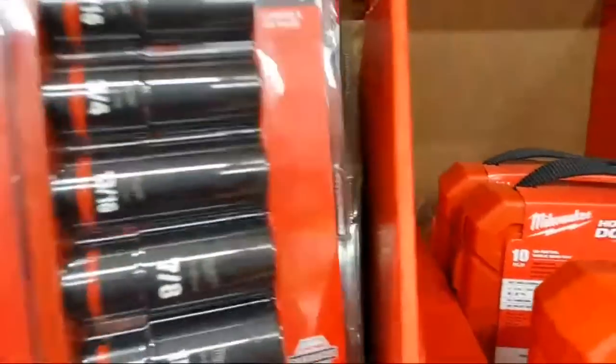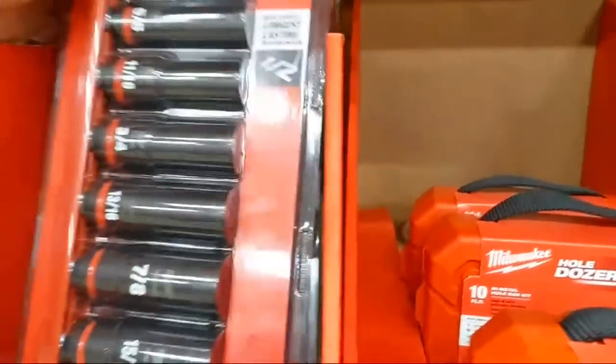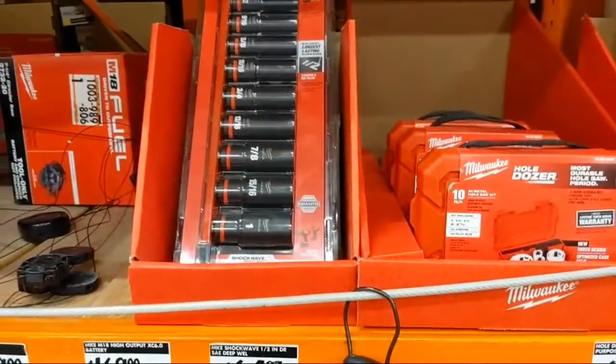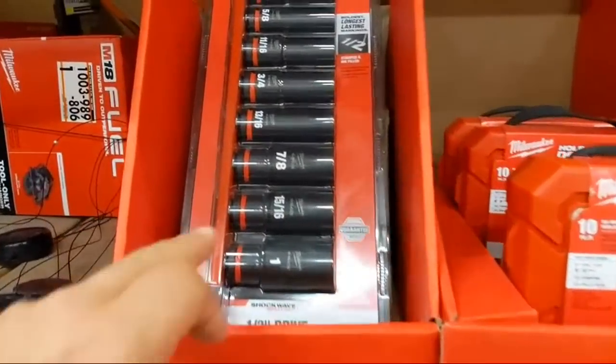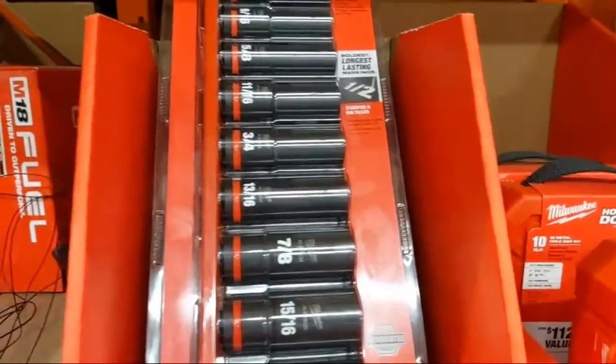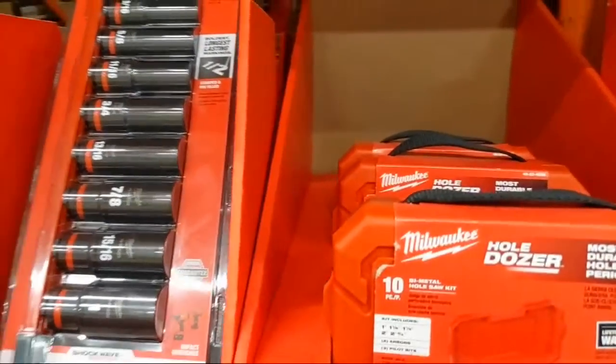I will let everybody know that it would be great to see it in metric here in the store. I would like to say it, but maybe we could find it somewhere else. But I like that we're seeing more of these accessories to go with the rest of the tools a lot.